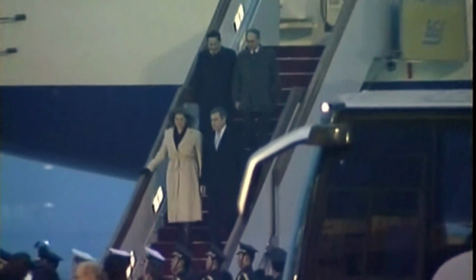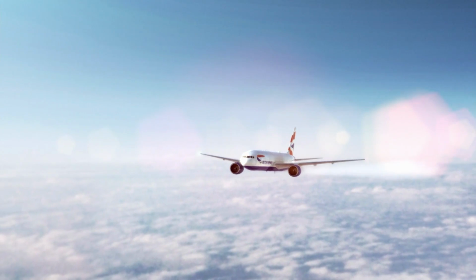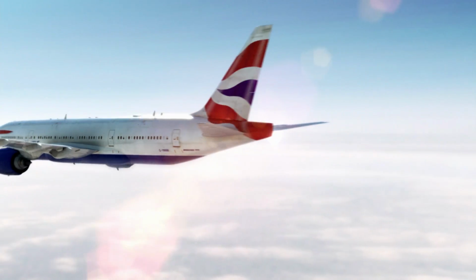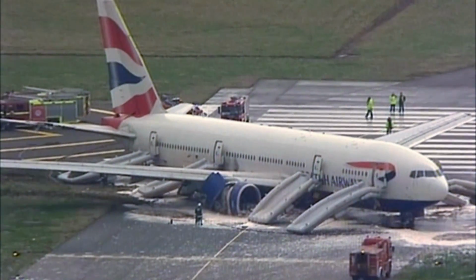From China, British Prime Minister Gordon Brown praises Burkill and the crew. I think it's right to pay tribute to the calmness and professionalism of the British Airways staff, the captain, Peter Burkill, for what he achieved in engineering a landing that protected lives. Investigators have some early hunches about what caused the engines to fail. They also have plenty of clues, but a key piece of evidence is already missing.